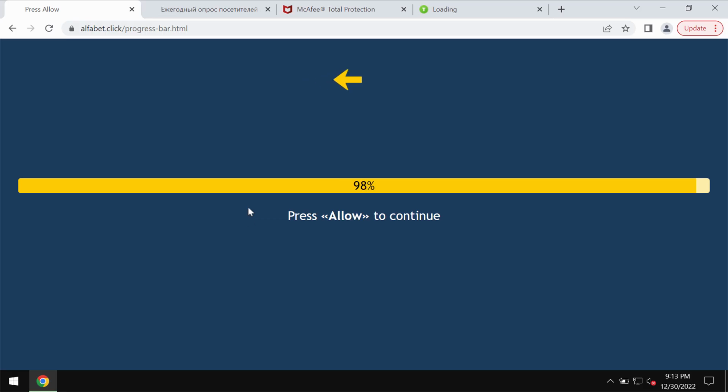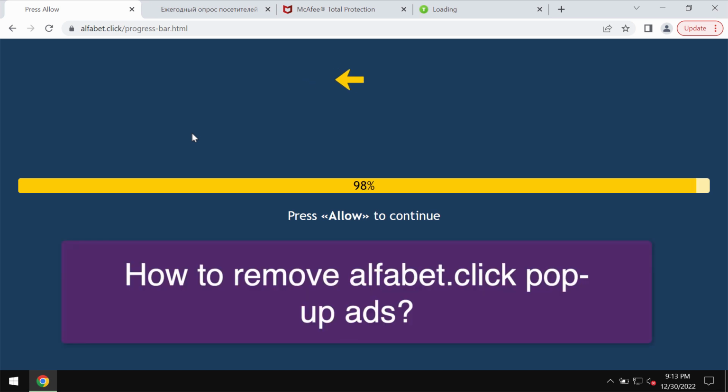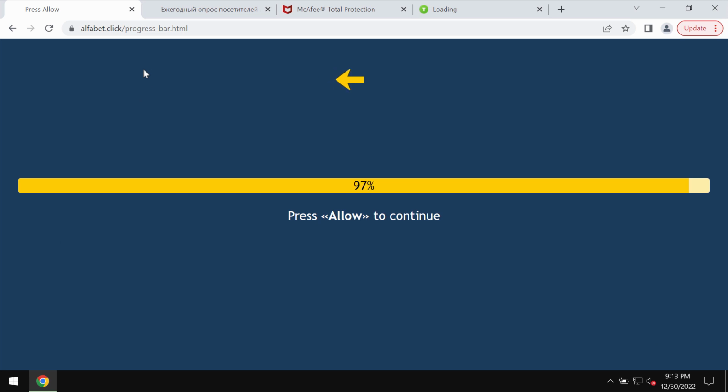My video guide is about getting rid of the browser notifications related to the website Alphabet.click. This website Alphabet.click is totally deceptive. You should not interact with it. Do not install anything that these pop-ups might suggest.